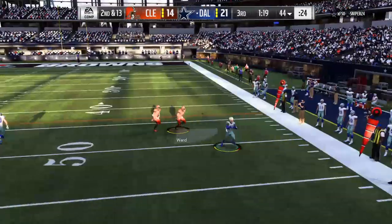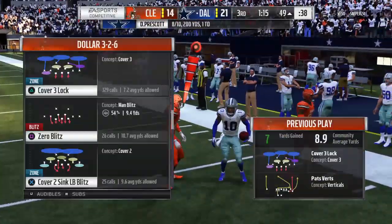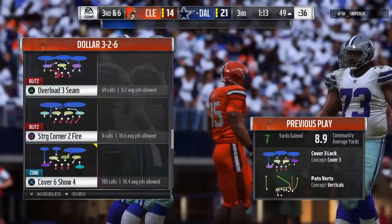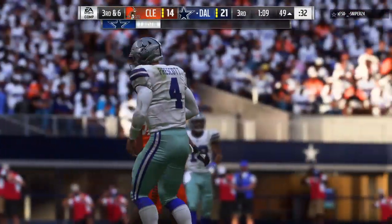Looking to throw. Prescott, on the right side, this is Austin with a catch. And he'll get it into enemy territory just across midfield at the 49. The reception is good for 7. It's 3rd down.